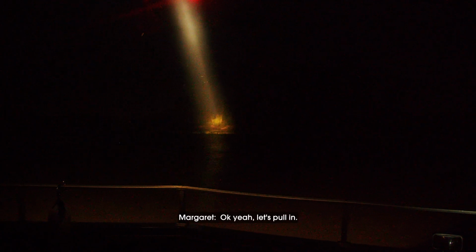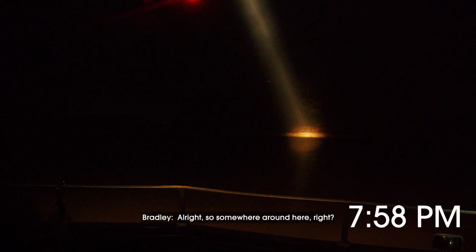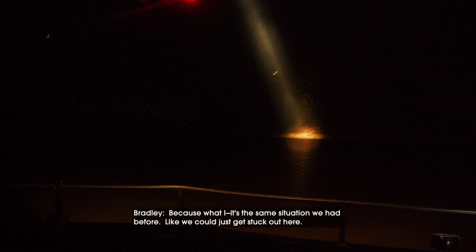Well, look, I'm either going to pull into this thing and just rock it. Yeah, let's pull in. Or I'm going to put an anchor out here and we're not going to mess around with anything. All right, so somewhere around here, right? If you want to do a depth check with that flagpole, the problem is we're at 1.7 feet, so we may not get to this beach. Now, if we want to walk to it in the morning or tonight, it's the same situation we had before, when you just get stuck out here. Well, let's just anchor then. I'm not trying to get stuck.